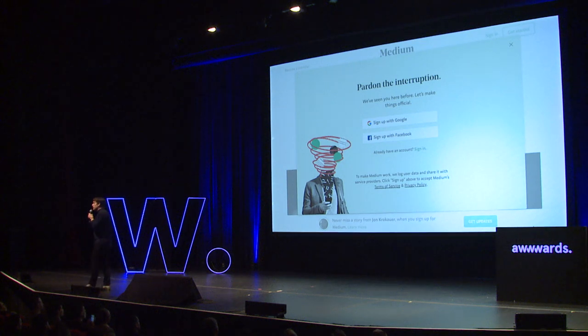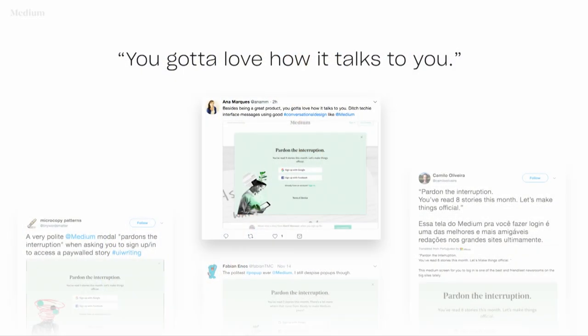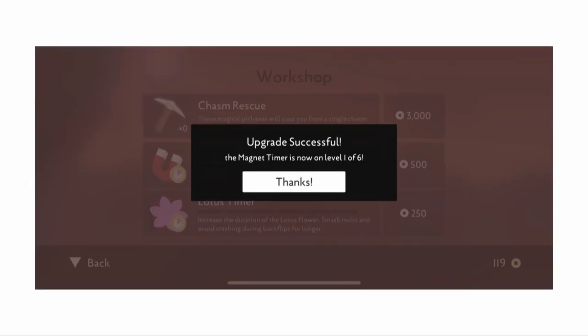On the other hand, be polite. Medium occasionally needs to interrupt readers, as any big website does. And when I was there, my team found that when you say something like, "Pardon the interruption," it genuinely softens the blow. And people reacted very positively to this. I think what this taps into is that politeness is incredibly rare and therefore valuable on the internet. Words like "thanks" are tragically underused.